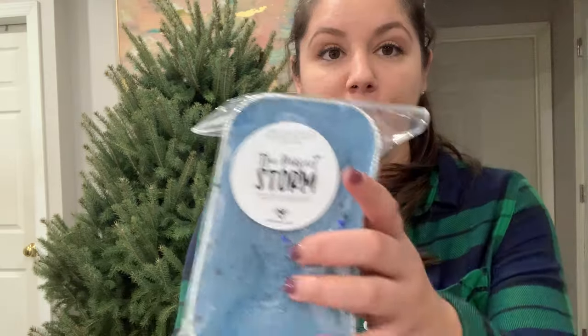Whew. Okay, you guys, we're almost done, I promise. We're going to move on to the loaves and then we are done. So, the first one I have here, I'm super excited to smell, and that is the Perfect Storm.